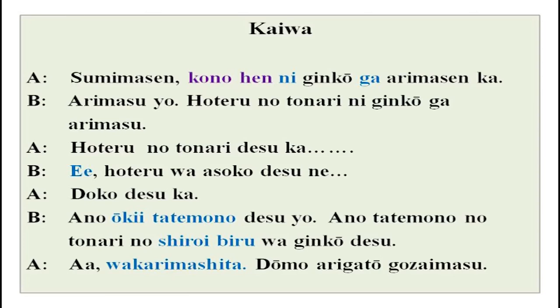Arimasu yo. Hotel no tonari ni ginko ga arimasu. This, of course, you have done. Tonari means next to. So, ginko is next to the hotel. Hotel no tonari desu ka? Next to the hotel desu ka? E. Hotel wa asoko desu ne? Over there. Doko desu ka? Where is the hotel? Ano ookii tatemono desu yo.